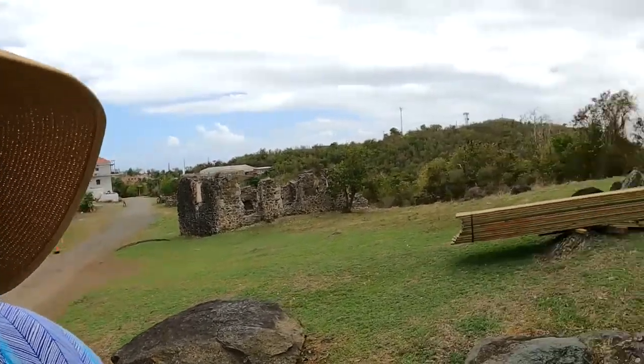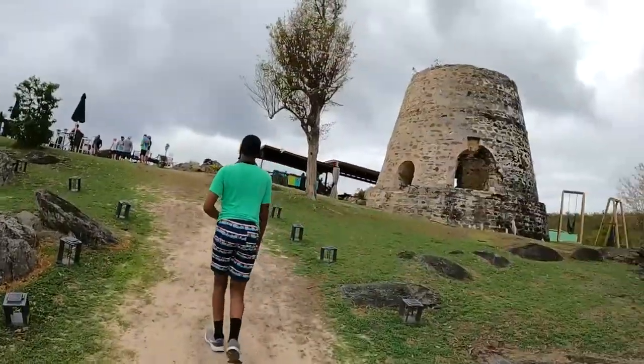Our tour guide, is it Hibiscus? Yeah, Hibiscus. She said this is private property, but the owner has turned it into an overlook here in St. John.